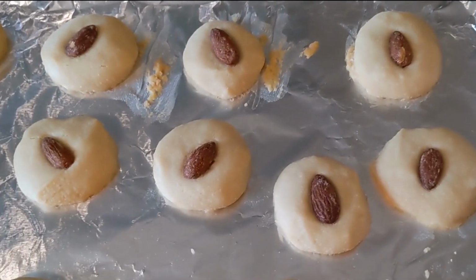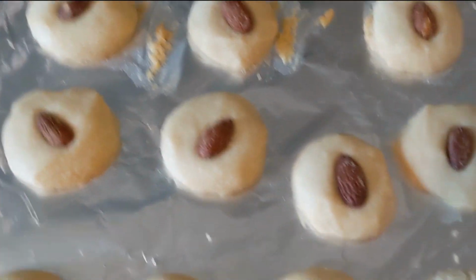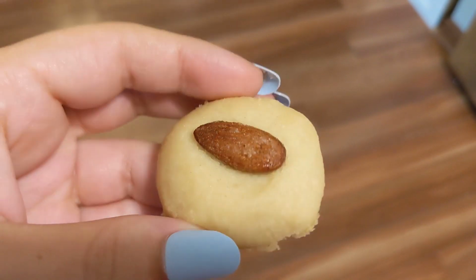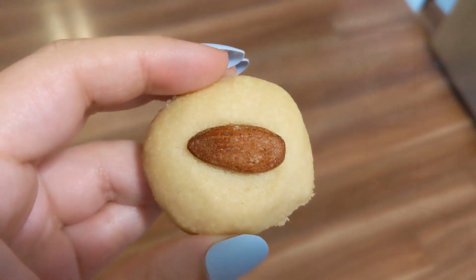Alright, here they are after baking. The recipe says they actually stay white. Here's a close-up look. I think they pretty much turned out how they were supposed to. I'm not a baker, I'm more of a cook, but honestly, they look okay to me, and that's all that matters, right? Okay, I'm gonna taste them.